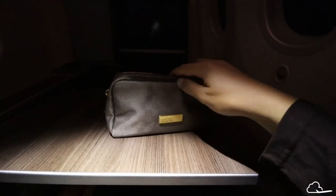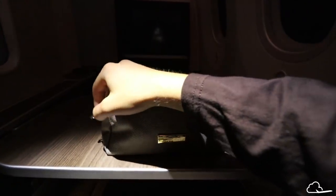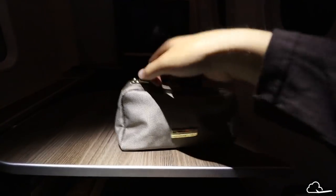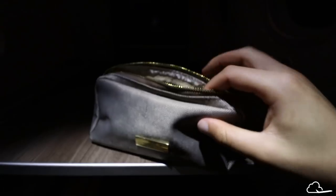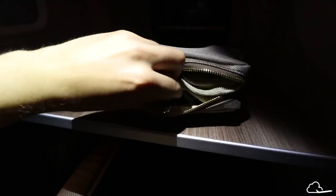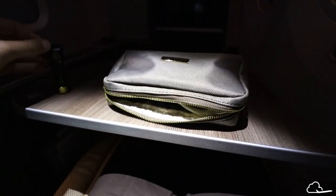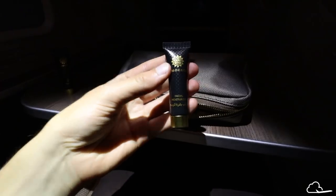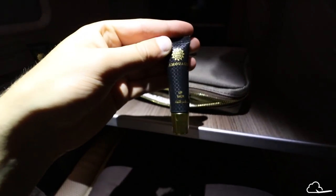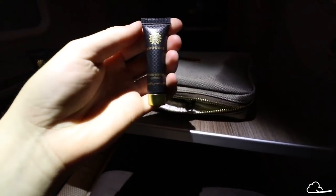So suddenly the cabin was pitch dark, but let's take a little moment to take a look at the amenity kit I received and of course my pre-sleep meal, which consisted of a tomato soup. In my opinion, the Oman Air Business Class amenity kit is one of the best in the world. Not only is the bag beautiful, but the contents are great, with luxurious toiletries from Amouage, an Omani brand, and a nice feeling eye mask.